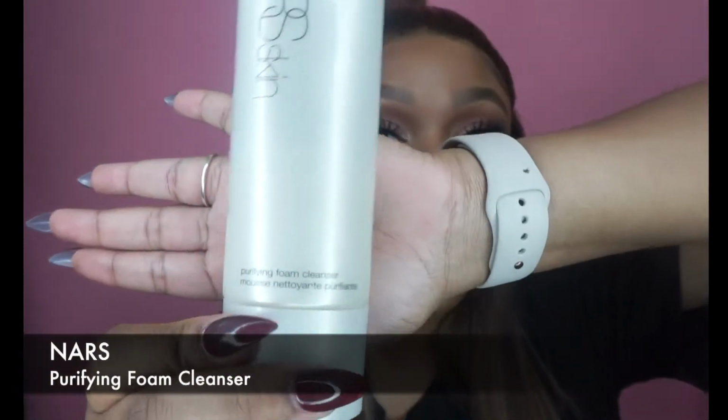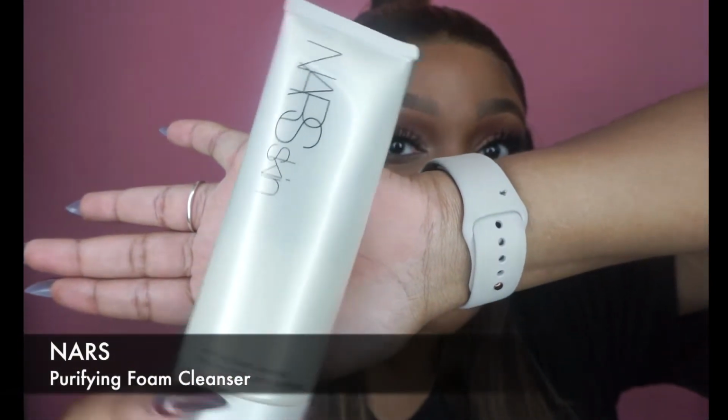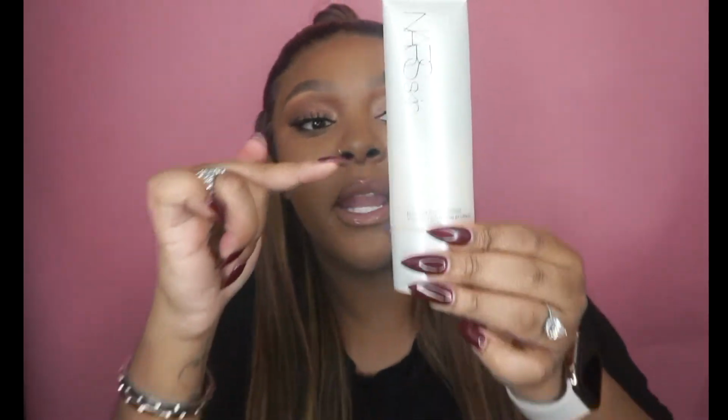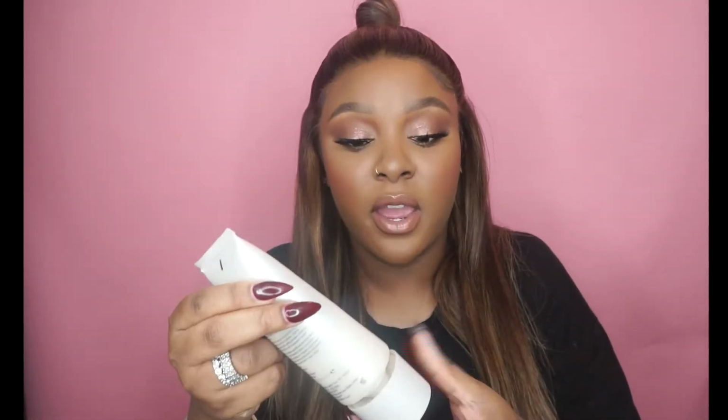So if I'm not using that cleanser on a day-to-day basis, I am definitely using this NARS Purifying Foaming Cleanser. It's the NARS Skin Purifying Foaming Cleanser. This thing is my favorite. I don't know if you can see through the lighting, but I'm almost done, and this is my second one. It lasts you forever. You only need a little bit.